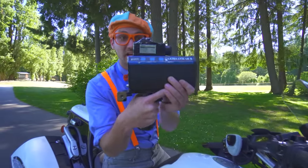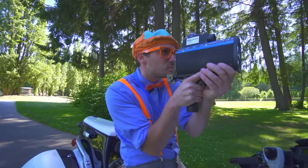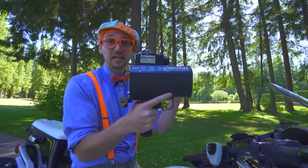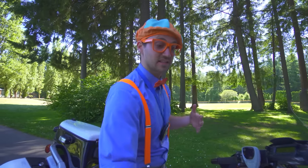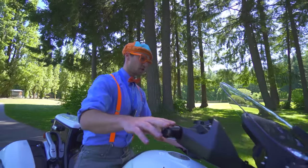This is a radar gun. See, this is what's used to check the speed of everyone driving on the road. So you should drive the speed limit or lower because that's the limit of safety. Let's see, what else can I show you?